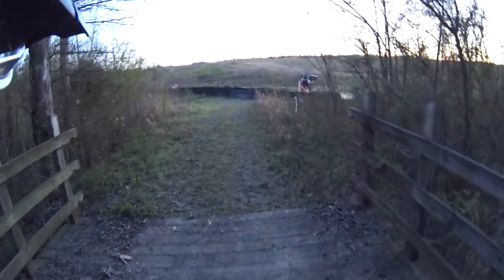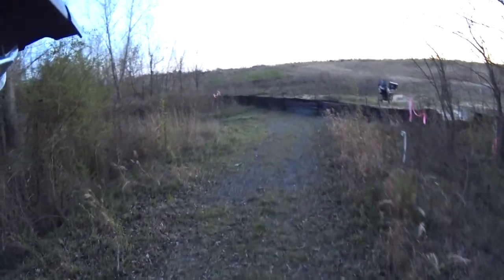They're leaving it in place. Looks like it's just going to kind of back up to this neighborhood. That's kind of cool. Maybe somebody will use it.